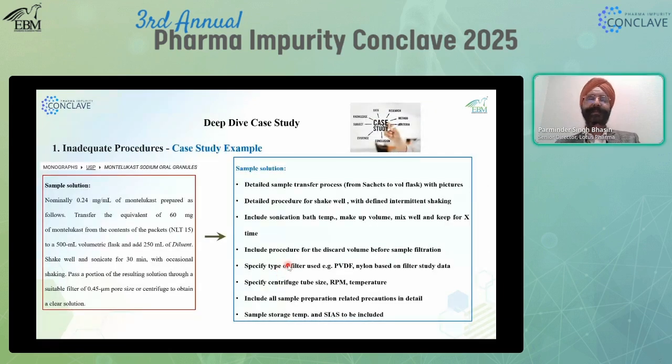I will give you a unique example. If you go to the USP monograph of Montelukast oral granules, this is how the sample solution preparation is documented. And I would like to thank Shailesh for this case study he shared with me, which I put across in this presentation. So it says normally 0.24 milligram per ml of Montelukast is prepared. Transfer 60 milligram of Montelukast from the packets into a 500 ml volumetric flask.